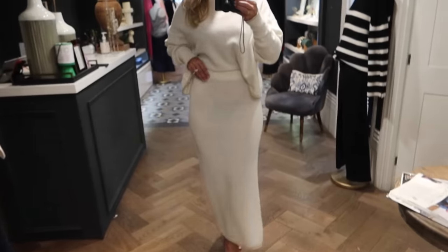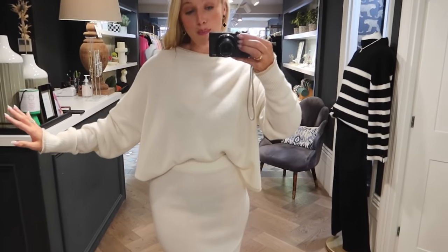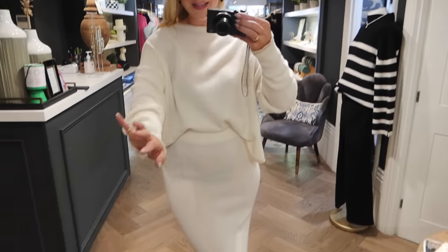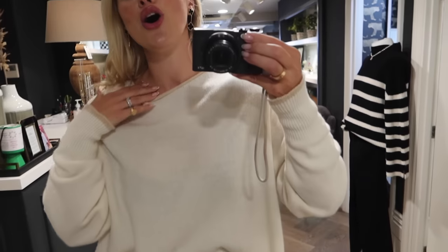It has the matching jumper. It comes up to the waist. It is so soft and cozy. It has a matching, almost bat wing jumper. It slims in at the wrist. You've got that beautiful caramel trim at the bottom there, and again at the top of the neck. I love it tucked in.